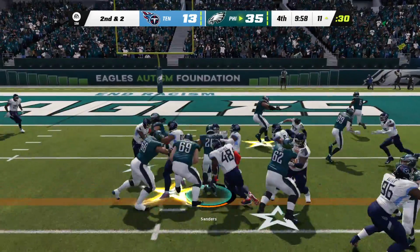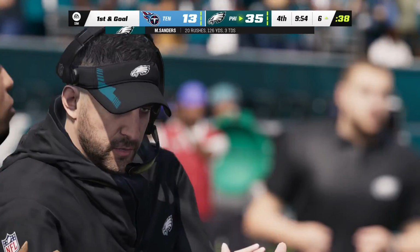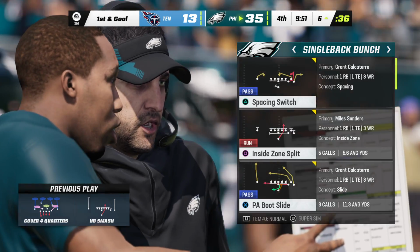They'll run with Sanders up the middle. And he's going to be brought down just shy of the 5 at the 6. 4 yards on the play. That's going to lead to first and goal.